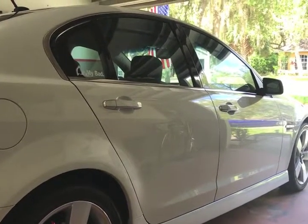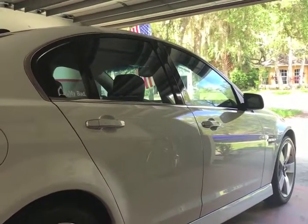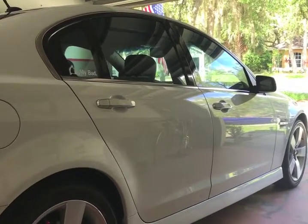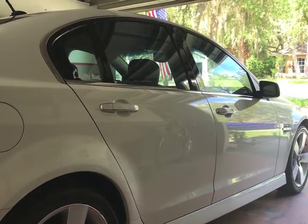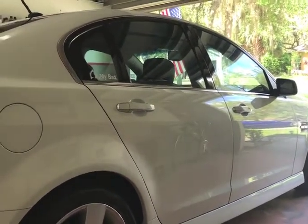This car, I picked it up in December of 2016 for 19.5, and that was still pretty high. That's the most expensive car I've ever bought. So yeah, that's your issue there.